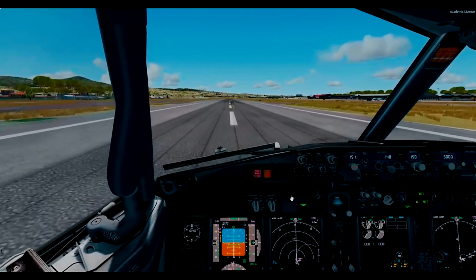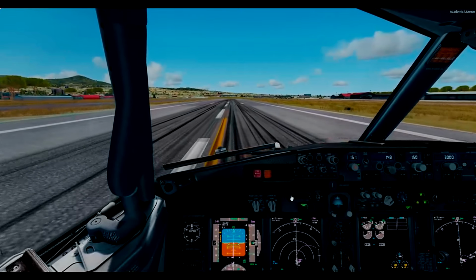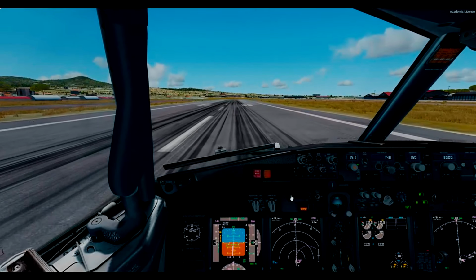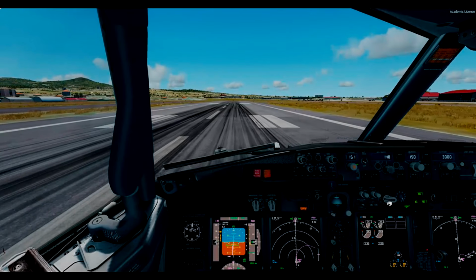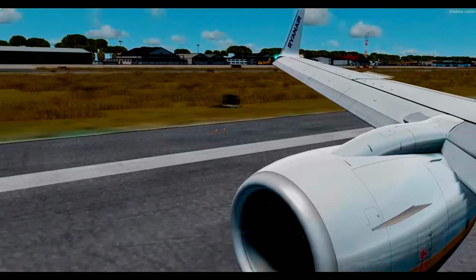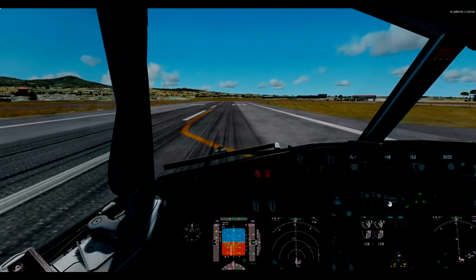We're going full back. Like I said, it is a really short runway. 80 knots, 60 knots, and reverse can go in. So brakes go on, and we can actually switch them off. There we go. It was a bit of a touch and go landing once again. We can actually bring those in, and we can bring those up. Right, let's head back into the cockpit.